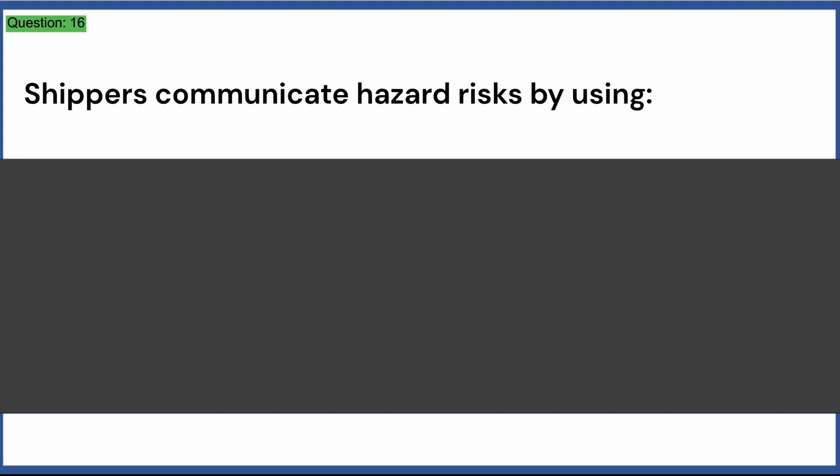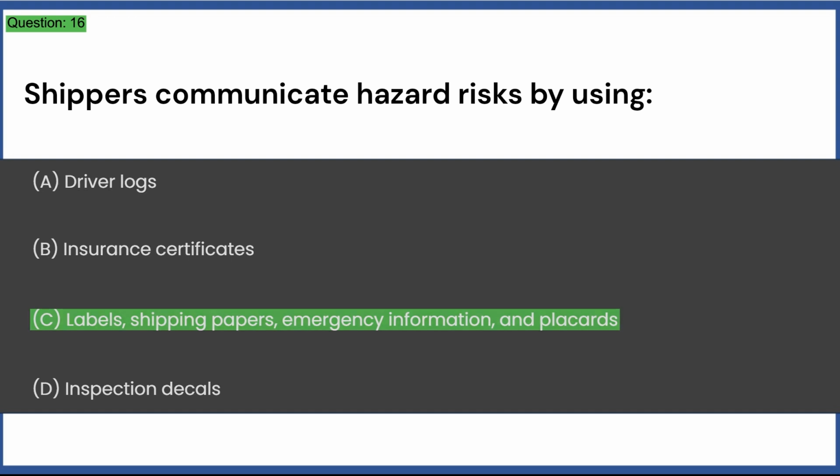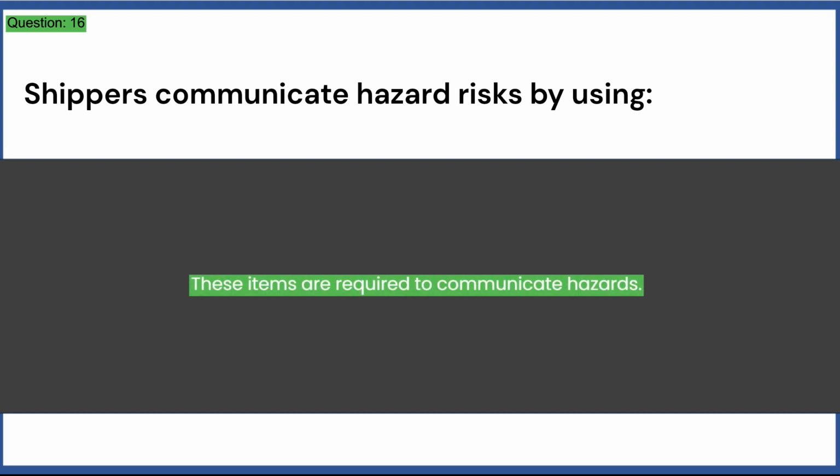Shippers communicate hazard risks by using: A. Driver logs. B. Insurance certificates. C. Labels, shipping papers, emergency information, and placards. D. Inspection decals. Answer C. These items are required to communicate hazards.